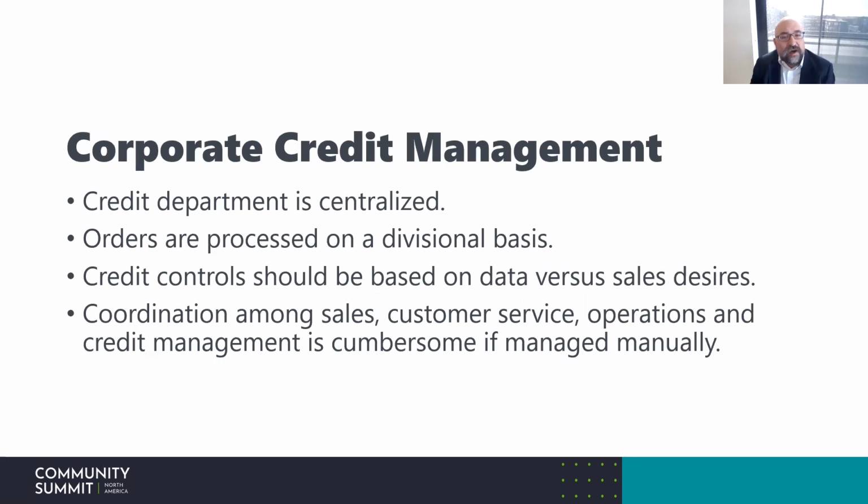So in addition, our credit management is handled corporately. Our divisions process the orders, but all the credit decisions come back to our corporate finance team. We want those decisions on whether we should extend credit to a customer or on an order to be based on our data, rather than someone in the operating division saying, hey, we really need to make this sale.